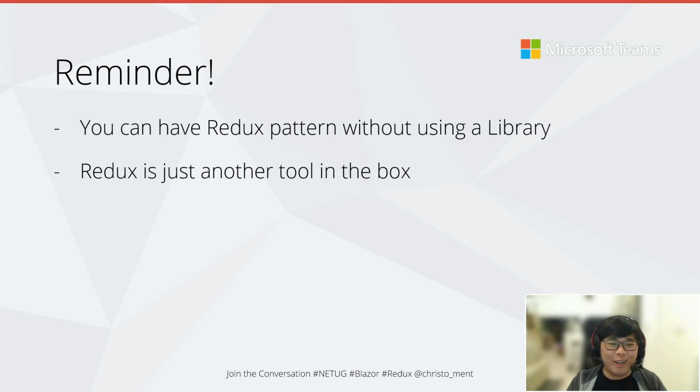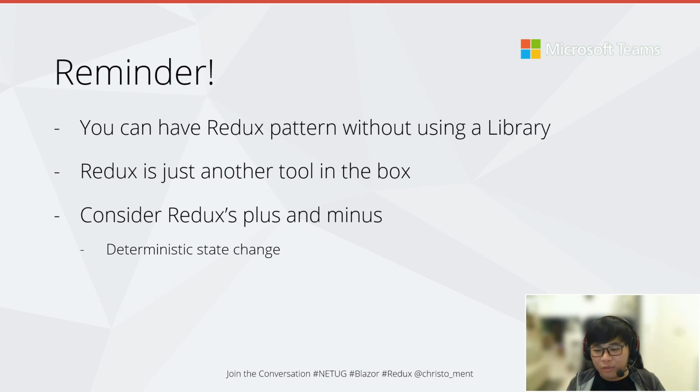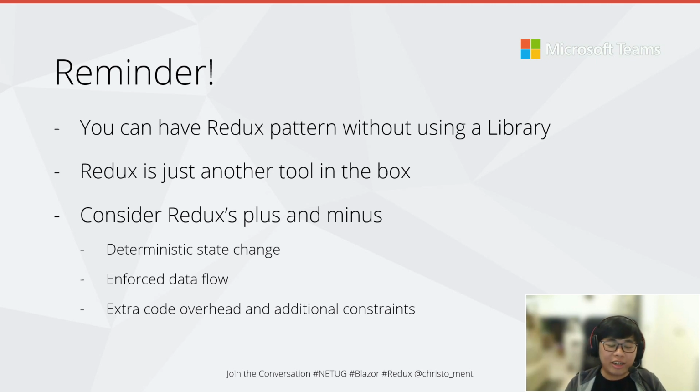And the next one is Redux is just another tool in the box. I can't stress this enough. Redux is just a tool. There are a couple of tools out there that may fit your solution better than Redux. So please, before you blindly use Redux, try it out. Consider Redux's pluses and minuses. It has a deterministic state change, for example. That's the benefit, and it also enforces the data flow. It may be a benefit, it may not be a benefit. And it also introduces extra code overhead. As I've shown you in the graph earlier, and also in my demo, you have to create an action, reducer, and all of those things that you don't need if you don't use Redux. Consider these facts, and then you can decide whether this is a good tool that you want to implement in your project or not.